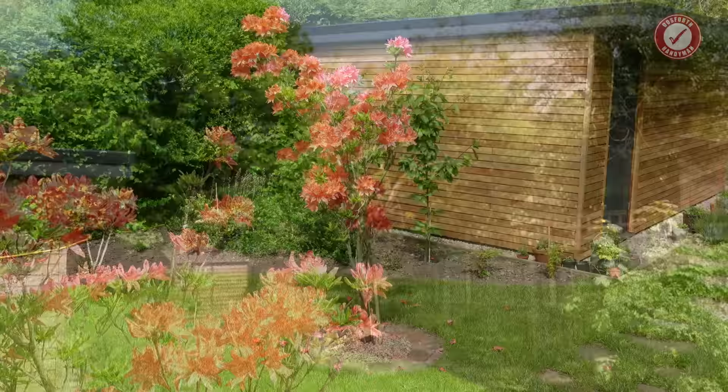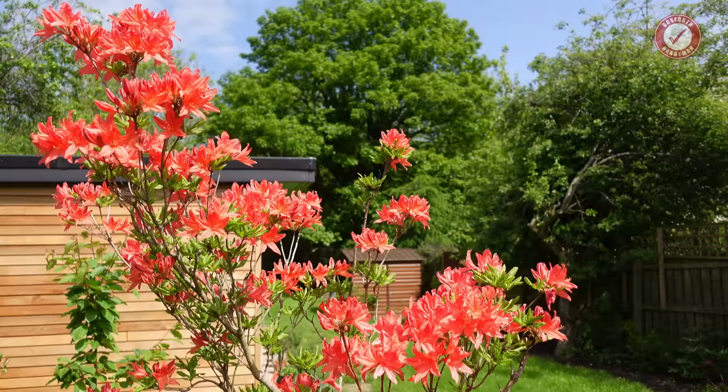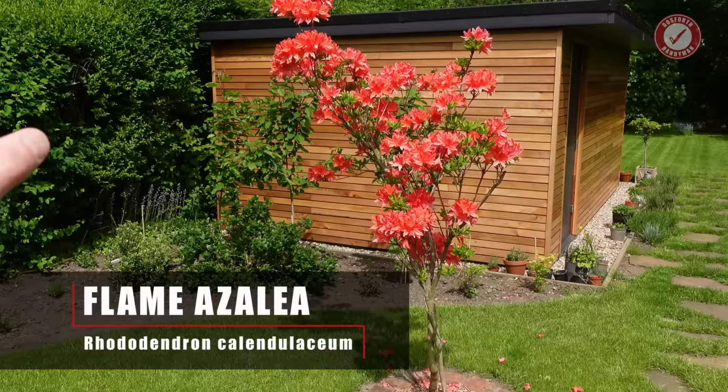We think it's a flame azalea. It doesn't really come across on film very well. It's not pink, it's fluorescent red. Even on a gloomy day, the whole garden lights up around that plant. It's just such a gorgeous color.